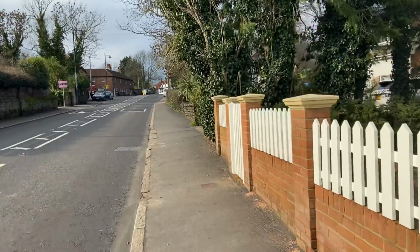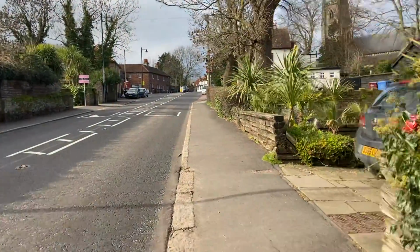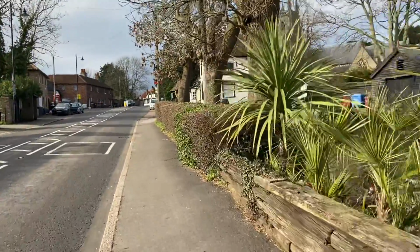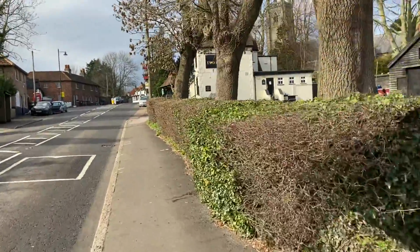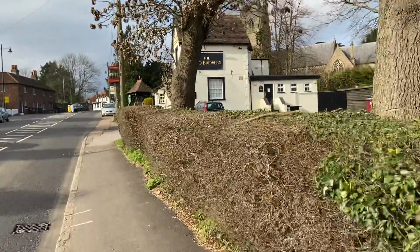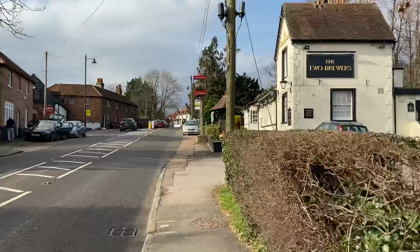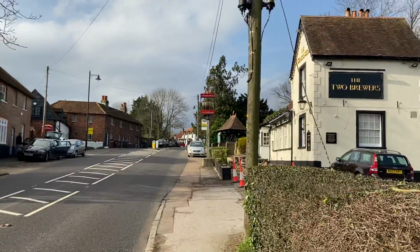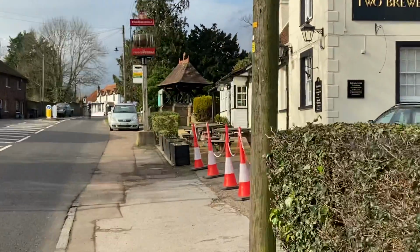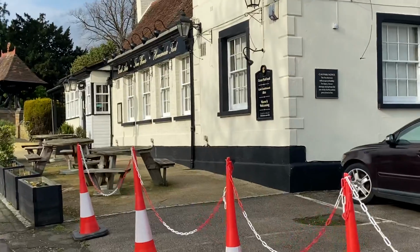It's about 2 o'clock in the afternoon on the 21st of February 2021. And I'll just slightly increase the zoom. And here's our first element, the classic English pub.